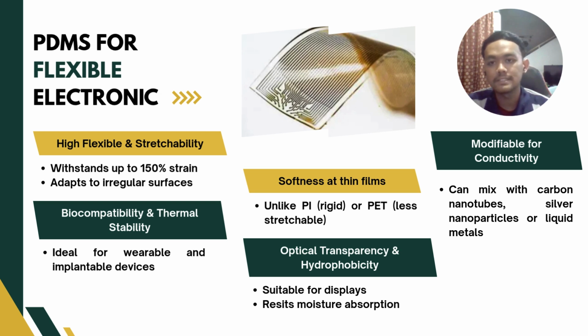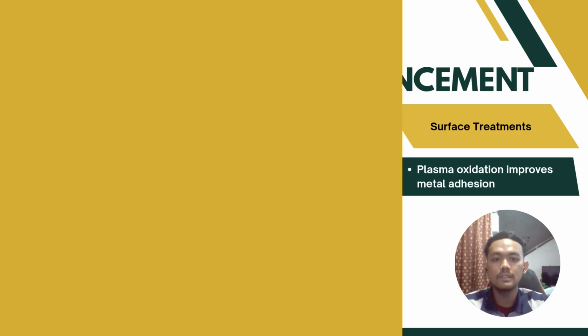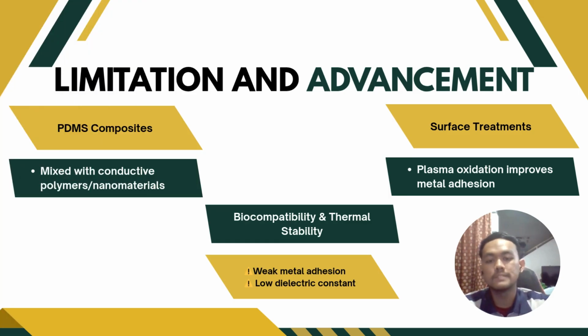The next reason is that the material has optical transparency and hydrophobicity, and it is also modifiable for conductivity. Next we go to the limitations and advancements. First, the limitation: the material has biocompatibility and thermal stability, but is weak in metal adhesion and has a low dielectric constant. For the advancement, we can make PDMS composites by mixing it with conductive polymers or nanomaterials, or we can do surface treatment, using plasma oxidation to improve the metal adhesion.